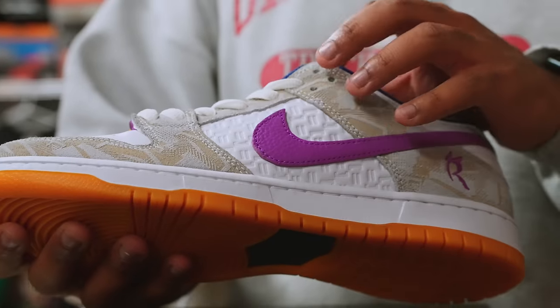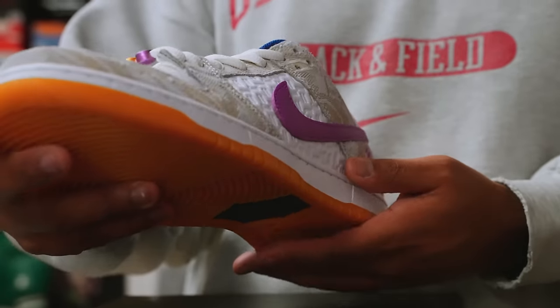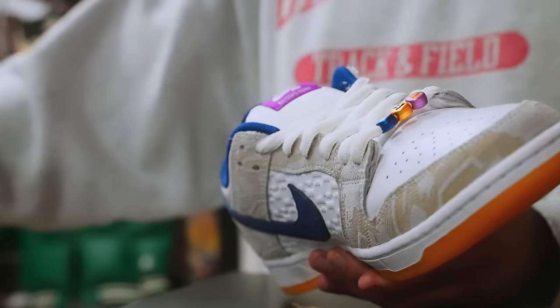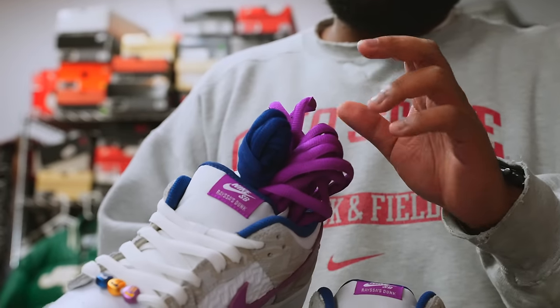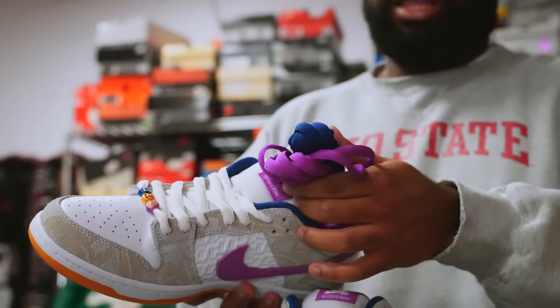These are only going for like 150, 160 in certain sizes. Maybe a little bit more, like 160, 170. But these are really, really fire. This is a dope shoe, a dope colorway. The nice gum bottom, good leather. The white SB box. This is my first time actually seeing what they come with. I didn't know they originally came with a two-inch lace. Comes with the purple plum lace and then the navy lace.